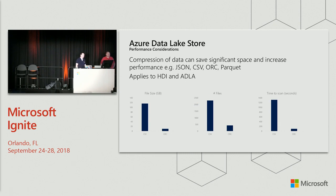When we look at the different things around it, file format becomes very important as well. Me and Ben were involved with a large case a number of years ago where we did HDInsight, and this applies to all of HDInsight and ADLA and others as well: the different file types have a big impact on your performance. In that case, we got data in CSVs. Of course, we could query against the CSVs, but as you can see, the query time to scan was extremely large when we used CSVs. The file size was large, so we paid for storage.